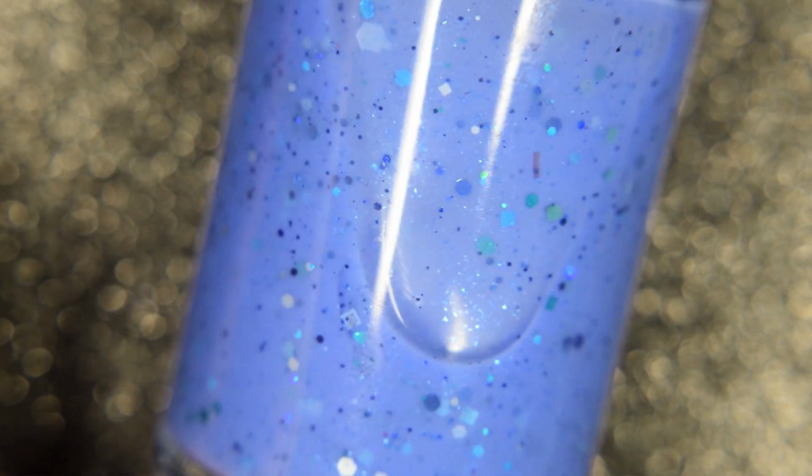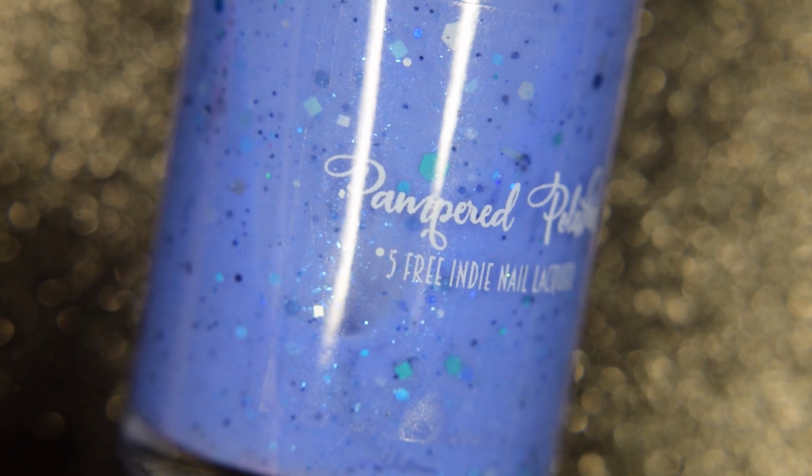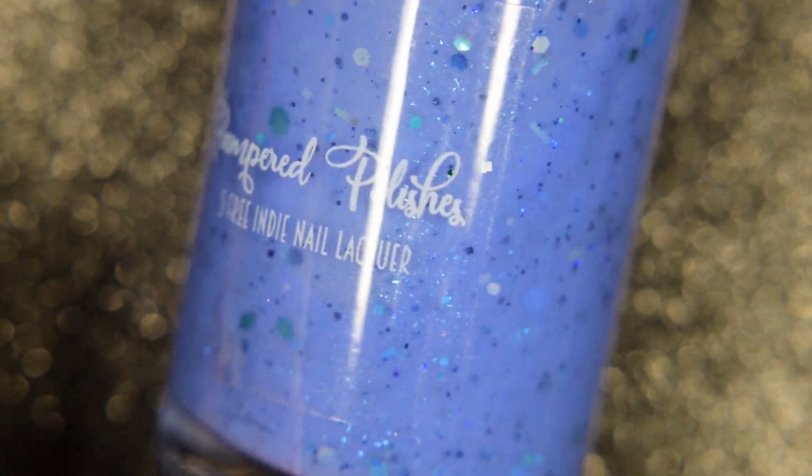This does take 3 full coats to build up to opacity. You are going to want all 3 of those to build some depth and dimension in these glitters. You are going to want top coat to finish this one off. It does dry with some texture due to the glitters, and also due to the glitters, this is going to be a little bit more difficult to remove.